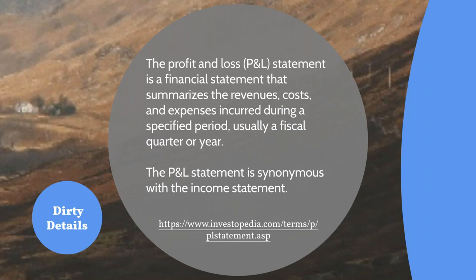So the P&L is a financial statement that summarizes your revenues, your costs, and expenses incurred during a specific period of time. And if you remember on the cash flow, you had net income. Net income essentially is the result. It's the end of your P&L. What you end up with is your net income.